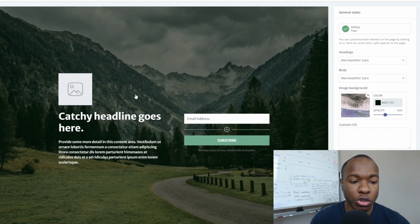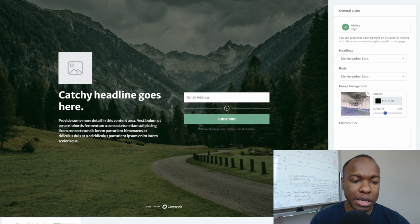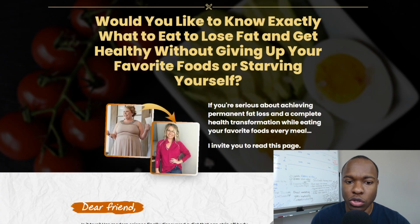The first thing we want to do is change up some of this copy. Remember, the copy is actually pretty easy because all we're going to do is basically model what we're seeing on here. That's it. It says, would you like to know exactly what to eat to lose fat and get healthy without giving up your favorite foods or starving yourself? That's a good question, okay? If you're serious about achieving permanent fat loss and a complete health transformation while eating your favorite foods every meal, I invite you to read this page. We're going to use this, okay? That's basically what we're going to do.